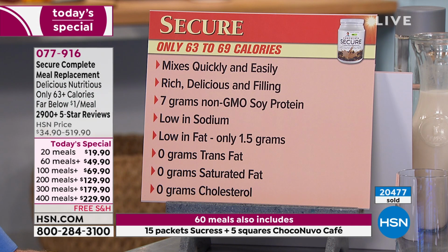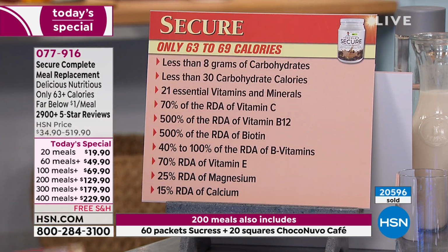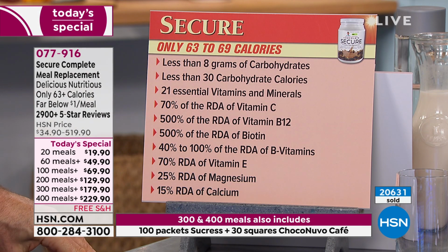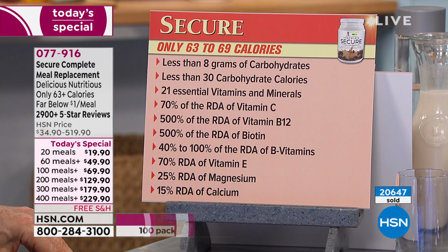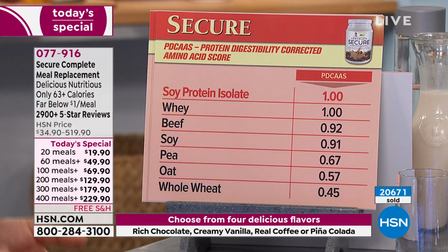Love it. 7 grams of non-GMO soy protein, low in sodium. So don't worry about a lot of meal replacements. They'll use sodium to make them taste better. Indeed, we don't need it. Low in fat. Only 1.5 grams, 0 grams of trans fat, 0 grams of saturated fat, 0 grams of cholesterol. Dairy-free as well. Yep. Another dairy-free, gluten-free. None of my products contain gluten. So again, less than 8 grams of carbohydrates, less than 30 carbohydrate calories, 21 essential vitamins and minerals, 70% of the RDA I showed earlier, the high levels, 500% of the RDA of biotin, 500% of the RDA of B12. So it's unlike any meal replacement you can find anywhere in the world.